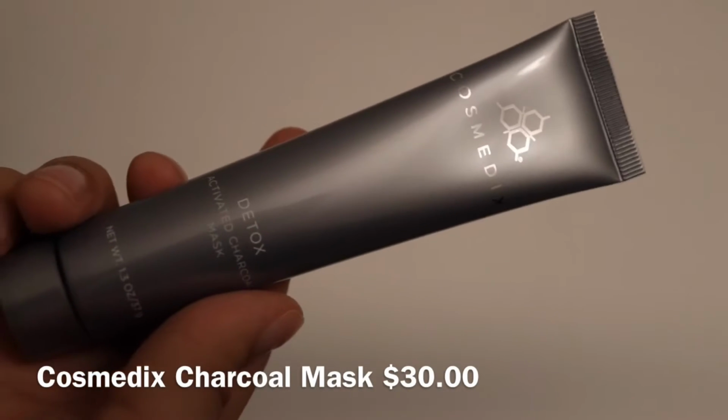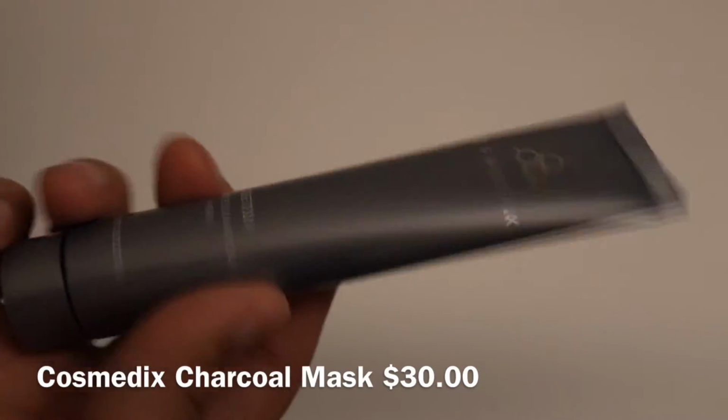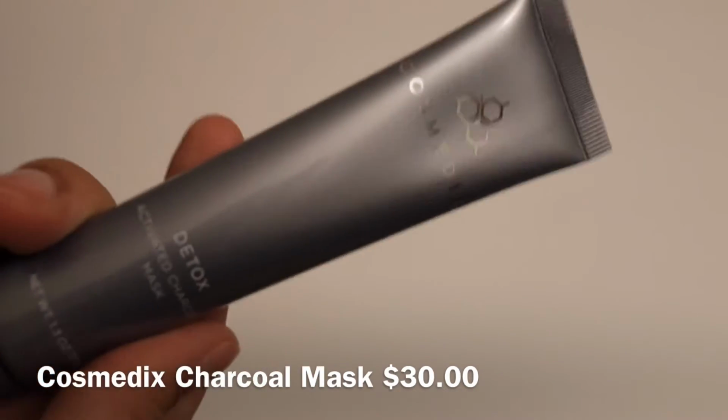Alright, next we have Cosmetics, a Detox and Activated Charcoal Mask. Okay, I love masks, so that'll be nice.